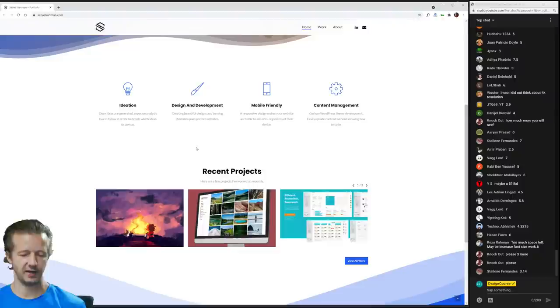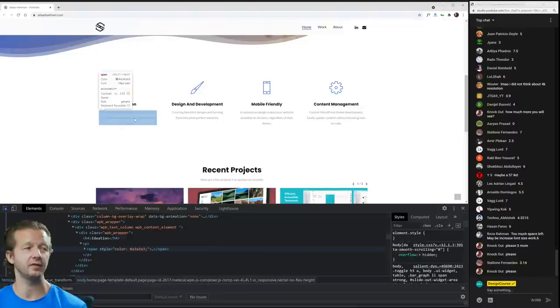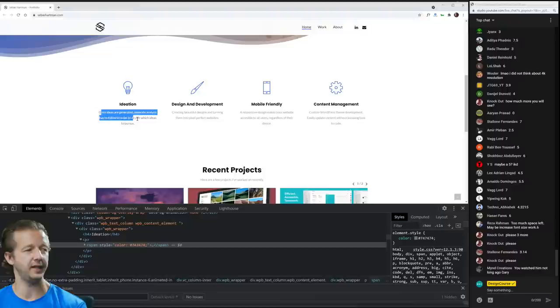Now, let's check the contrast here because it's pretty small text and it's pretty gray. The contrast is only 2.52. And for text that small, it needs to be at least 4.5. So we can bump that up quite a bit. There, that's at least what it should be. Notice it's 4.65.